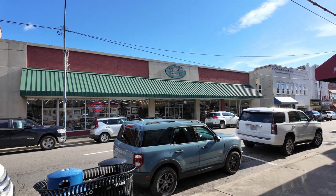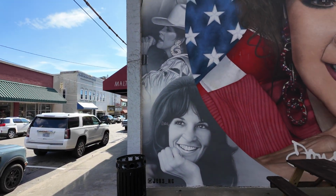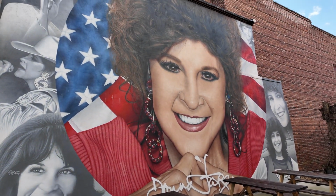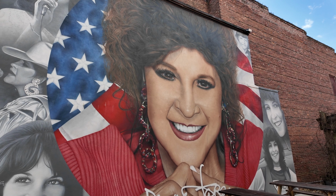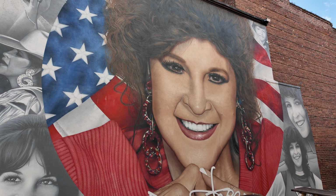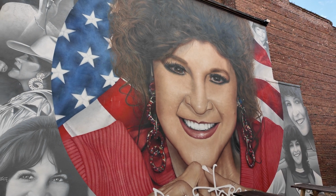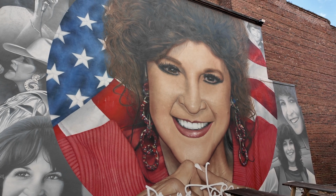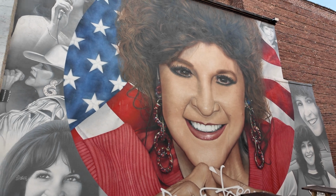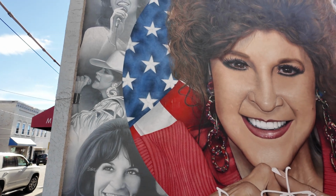All right, I was across the street over there around the antique mall, and this beautiful mural right here caught my eye. This is Donna Fargo, country music star who is from Mount Airy, along with Andy Griffith. And this is actually pretty new. I was just speaking to a lady around the corner here that lives in the area, and she was telling me that they did all this with just spray paint pretty much and dedicated it to her. She actually showed up to check out this mural, but it is absolutely beautiful. I love the red, white, and blue.